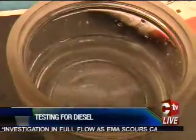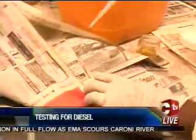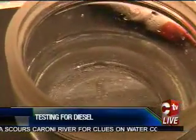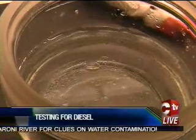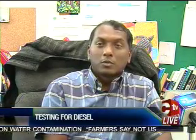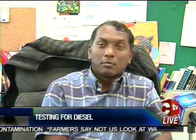Most of the diesel is actually floating on the water. However, it's also spreading. And with a fast-moving river, like that serving the WASA Caroni Treatment Plant, the hydrocarbon begins breaking down. So the actual impacts are associated primarily with the surface.